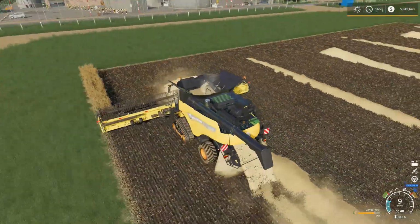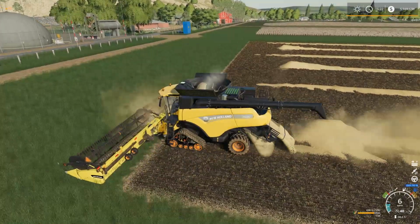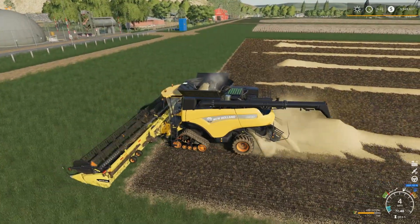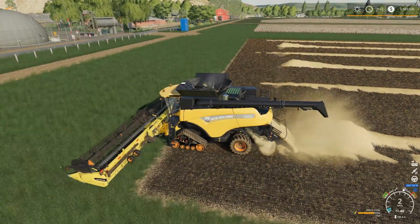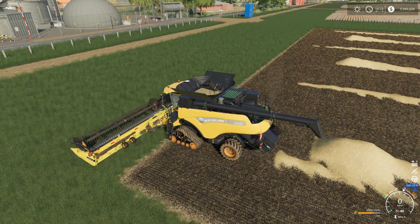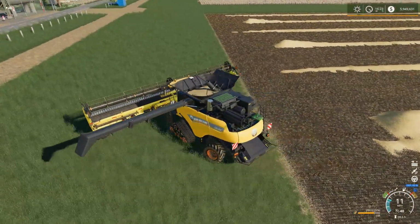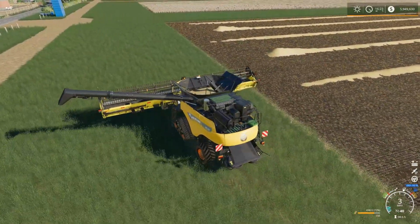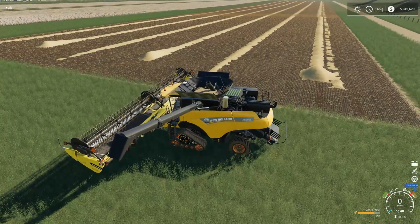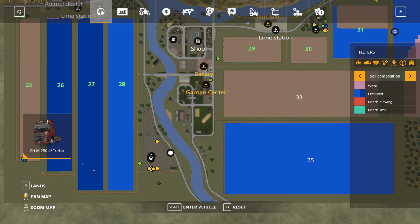Actually, the auto-loading trailer does sound good because the way I stack those bales, the auto-loader we have now, yeah, it's just going to make more of a mess of it. Let's turn that guy off, as the thunder gets closer. Alright, let's go ahead and grab this guy.